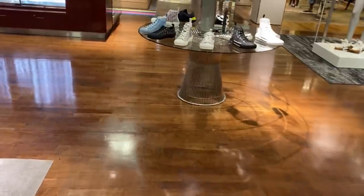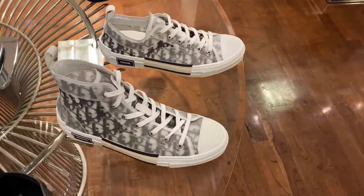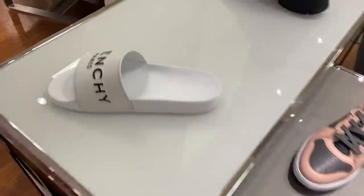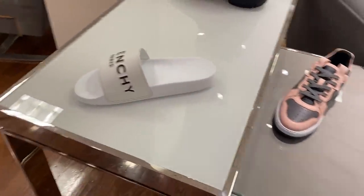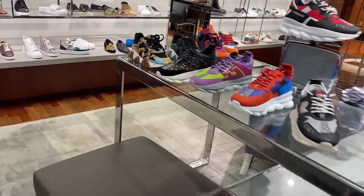Oh, here's some of the Dior shoes. Okay. These I would wear in a heartbeat. Not the high tops. I'm not a high top person, but these ones are gorgeous. And they're eye candy for you. I've always kind of wanted these shoes, but I don't know. I never really went for it. I carried my shoe in the book. About the Versace.